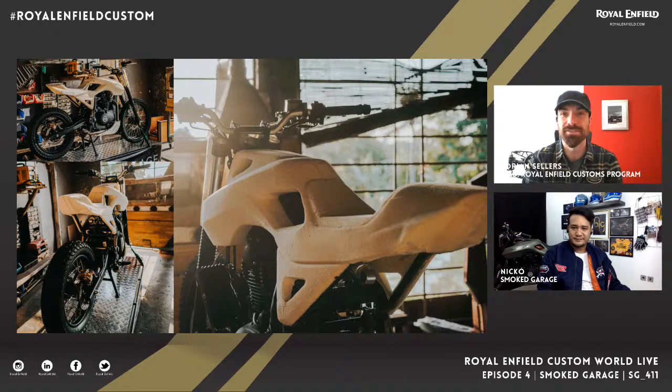Again, that's remarkably similar to how we do this in production, and essentially the same process that went into the original Himalayan as well. Obviously, you're not making it in foam finally. So what materials did you choose for making the bodywork, and how did you go about transitioning from this foam model to the actual forms?